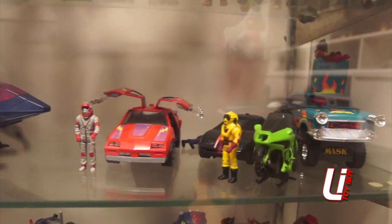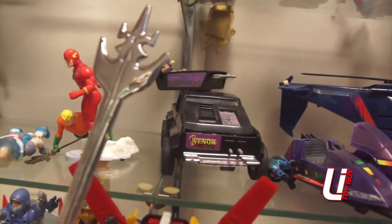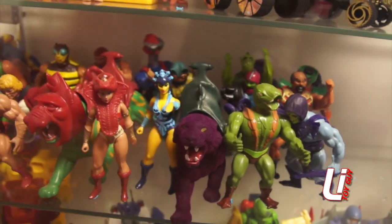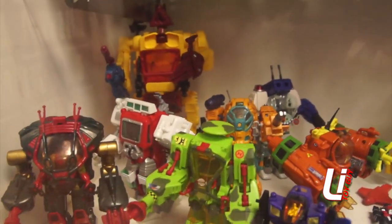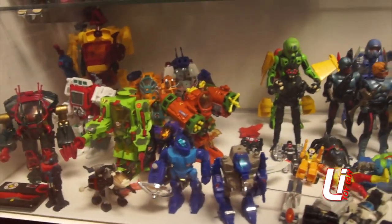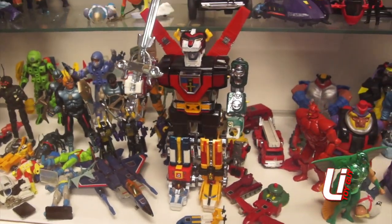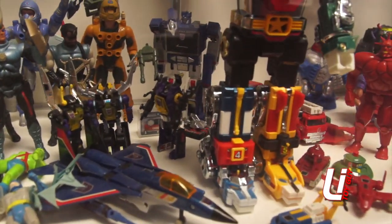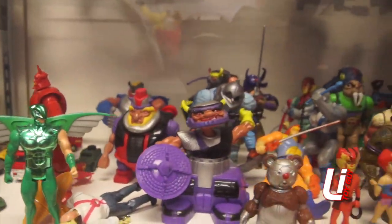So below the Battle Beasts, I keep my MASK vehicles and figures. I had some DC old school figures there, but I guess they fell. And then those are my He-Man collection. I have a few more, but those are actually hard to pose and stand up straight. Below that, you have my Exo Squad figures and vehicles. You have Starriers, Centurions. Those are Sectors, and those are the DC figures that fell. You have some original 80s Transformers. The Voltron figure. I have a few Silverhawk figures, and those are my Thundercats. The only original one I'm missing is Cheetara, which is kind of expensive.